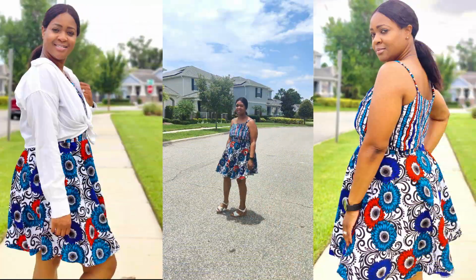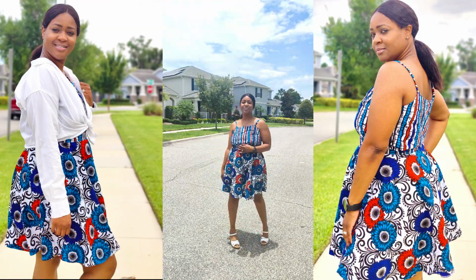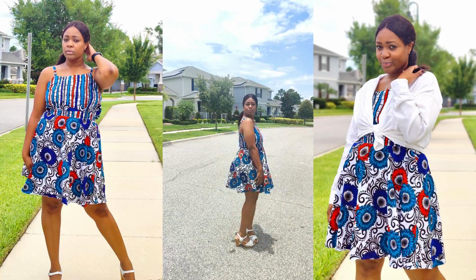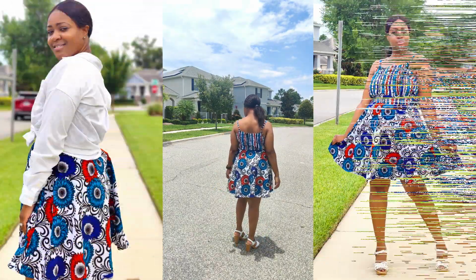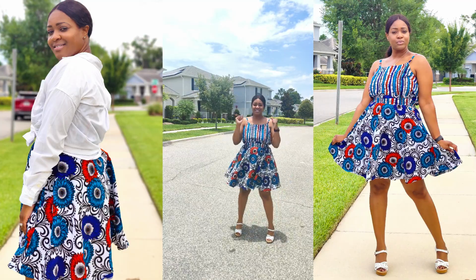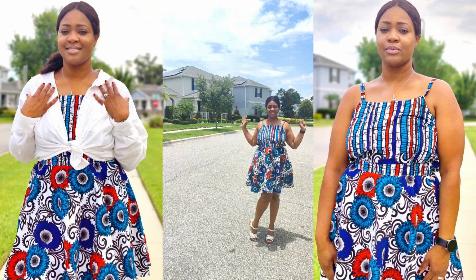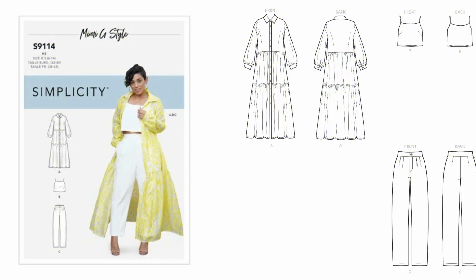Now, what I did was I sewed the skirt and made a cami, and I paired it 2 separate ways. I paired the circle skirt with the cami, and then I paired it with a white button down shirt that I made from Simplicity 1538. Now the cami is made from Simplicity 1366, which is my TNT pattern for the cami. If you do not have that pattern, you can definitely use Simplicity 9114, which is a Mimi G pattern, just extended.